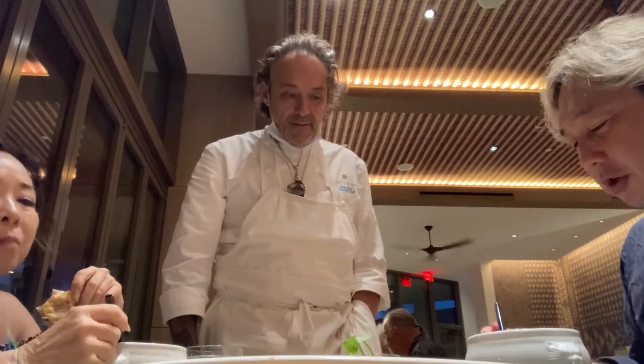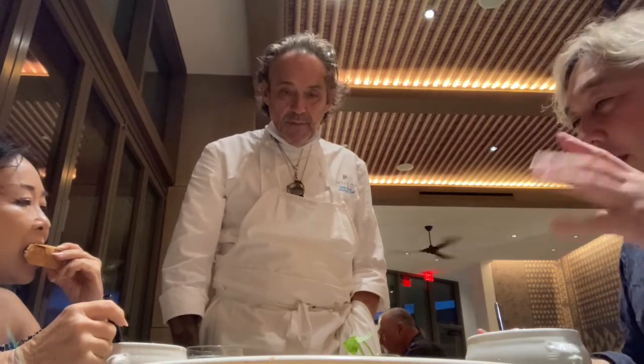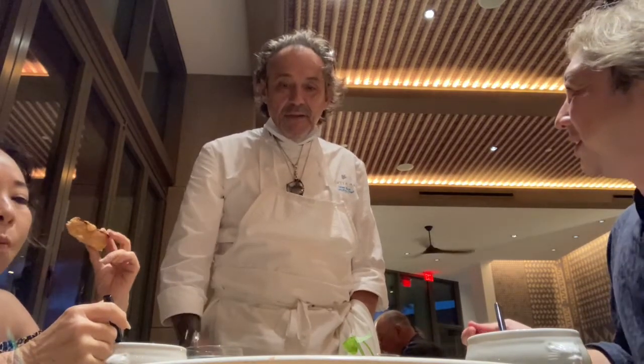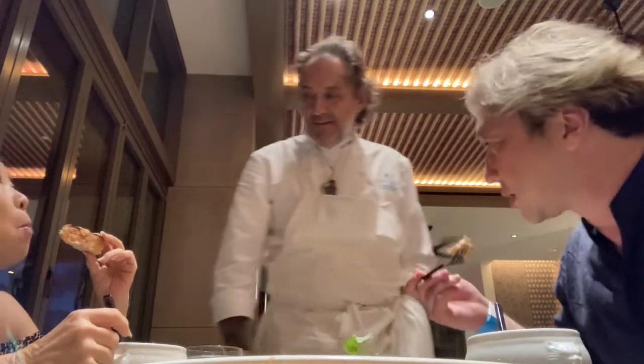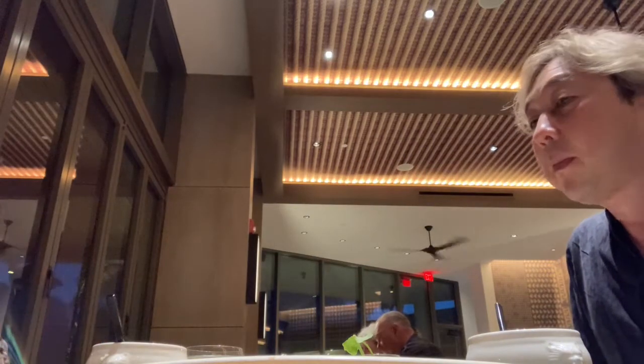I love what you did with it. There's a little char on the octopus. It's tender, and it's got a little bit of heat. Yeah, with the harissa. Yes, excellent. Oh my gosh, thank you. Oh my god, it almost tastes caramelized. The bread, yeah, so good. The bread is so amazing. Wow.